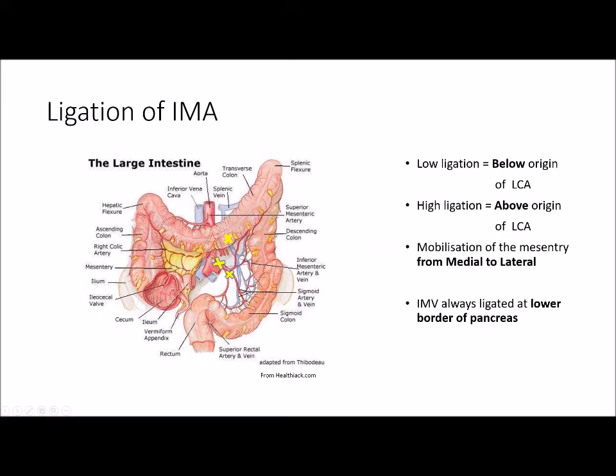What do you have here? The inferior mesenteric artery. You've got the left colic artery out here, and you've got the sigmoid vessels out here. Now either you can do a transection here, or you can do a transection here once the left colic has already exited from the inferior mesenteric. If you're doing a transection here, this would be known as a low ligation of the inferior mesenteric artery. Why? Because this transection has been done. That means you tie, ligate and transect below the origin of the left colic artery.